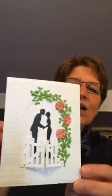One of the cards I made just with some of the dies the other day, I'm going to show you. It's for a wedding that is taking place on the weekend via Zoom. Kind of sad, but kind of exciting. Who else can say they got married via Zoom? The bride and groom will be together, of course. So this is the card that I made.